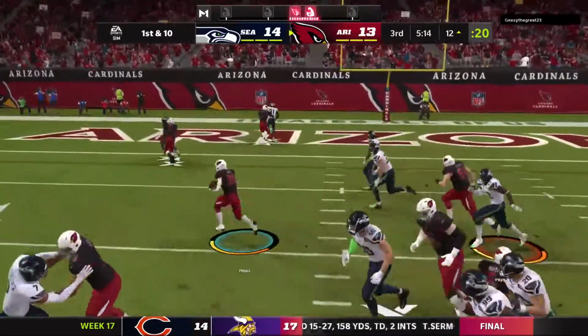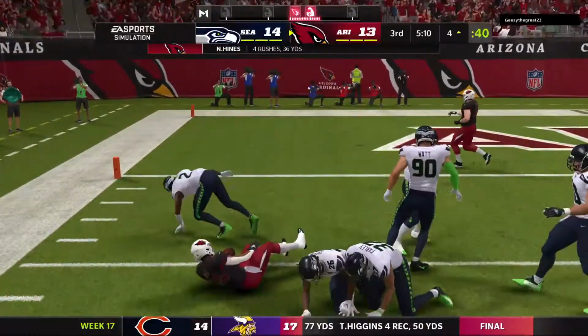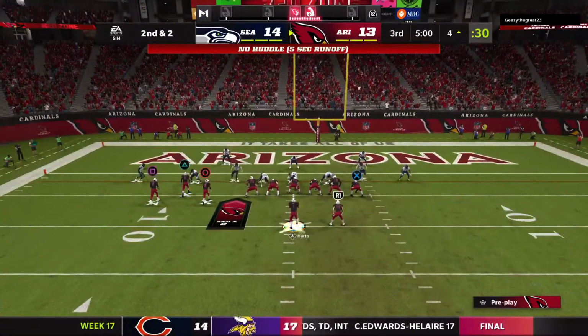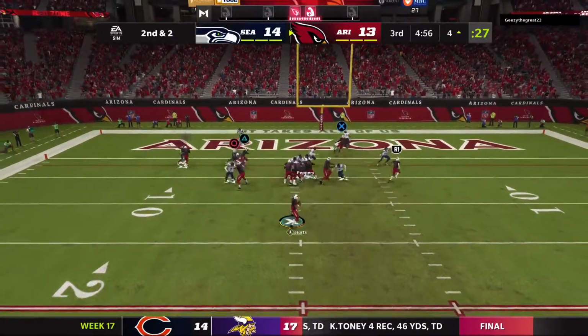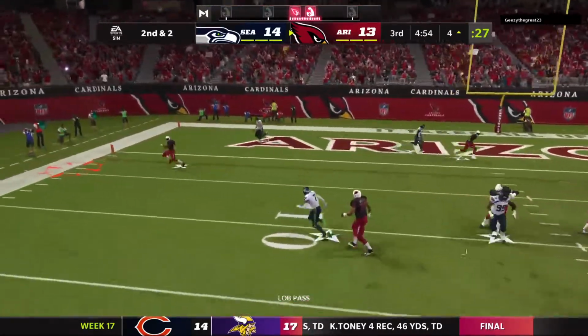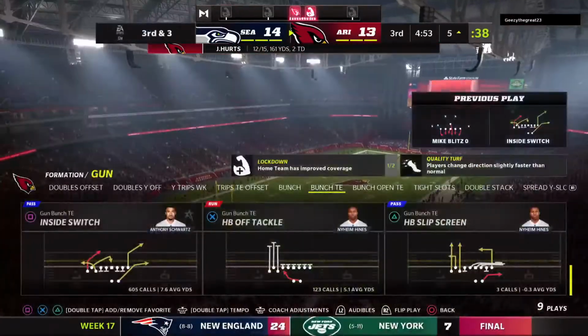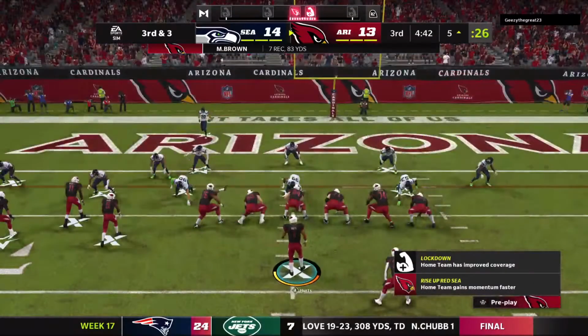This is Hines. This will be stopped about 2 yards shy of the marker. 8-yard gain, 2nd and 2. On 2nd and 2, Hurts, pulled in by Brown toward the sideline. He's been a busy man here in this one, and he shows off some nice footwork to stay in bounds.